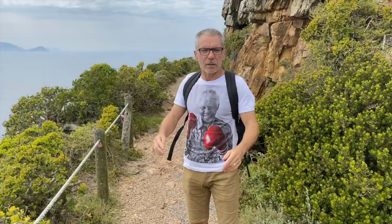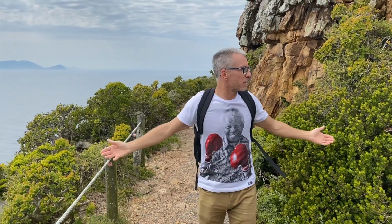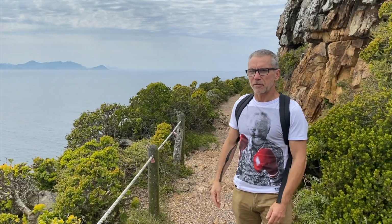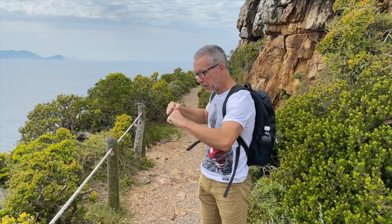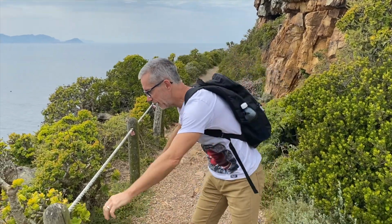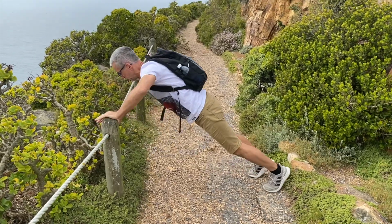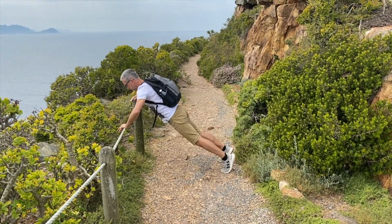Hi everyone, I'm here at the Cape of Good Hope, the most southern point in Africa. And we're doing a nice walk up to a beautiful lighthouse and seeing this amazing piece of nature. I'm gonna pass a port, as we say in Sweden, and do a bit of exercise. Okay, a little bit of rope here, so I'm gonna push up, walking across. Push up.